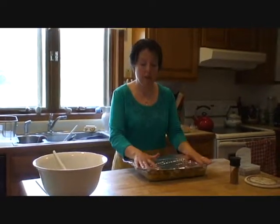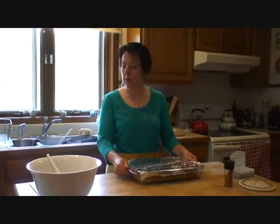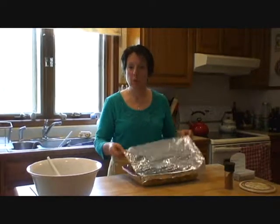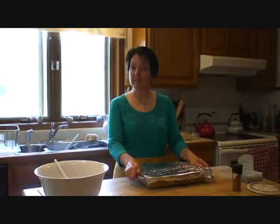We'll cover the bread pudding, pop it in the oven for 40 minutes, and remove the cover and bake for another 10 minutes before it's done.